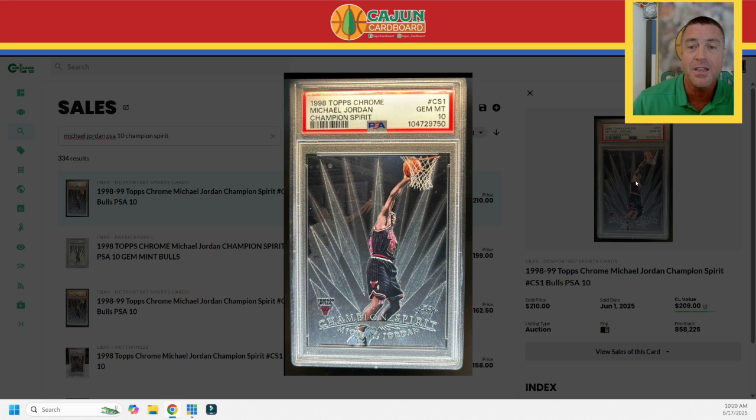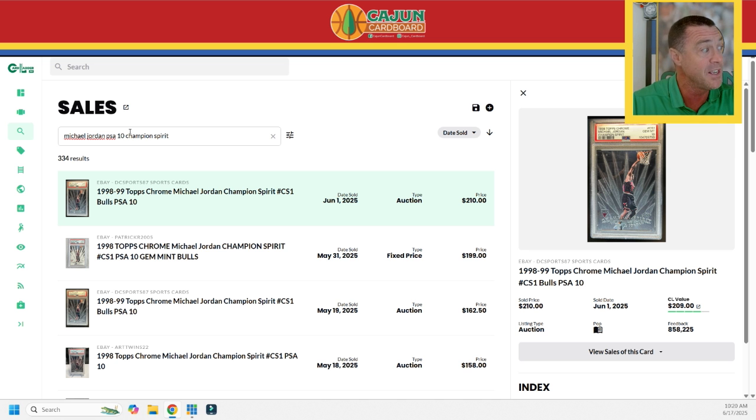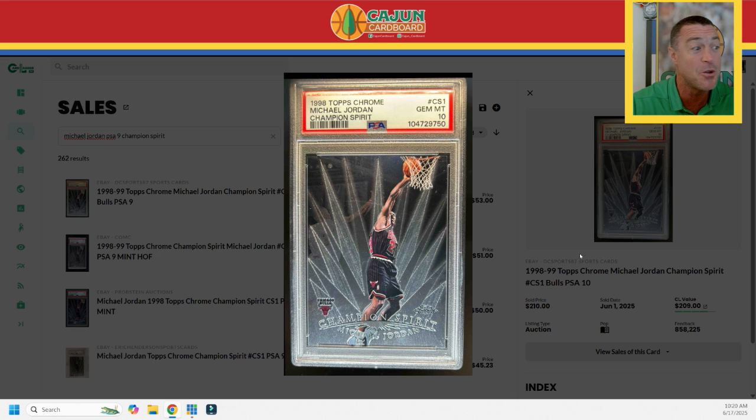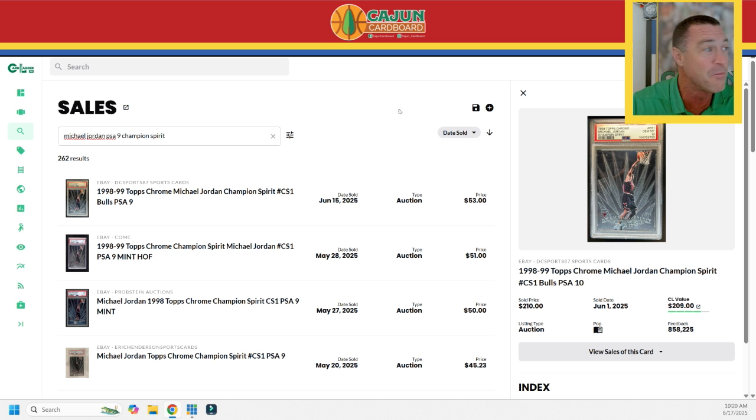This is a great example when people tell me, I want to collect Michael Jordan cards, but I can't afford them. Well, yes, you can. This is a PSA 10 copy of a Michael Jordan insert from the 90s. Watch what happens when I put a 9 on here instead of a 10. $50. You're 40, 50, $55. You're talking about $55 to get into a Michael Jordan insert card from Topps Chrome product.